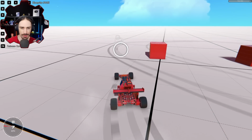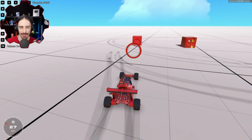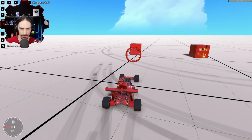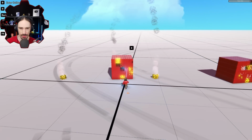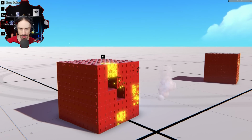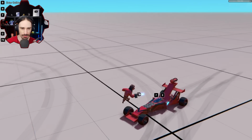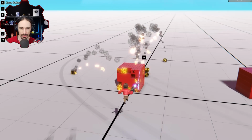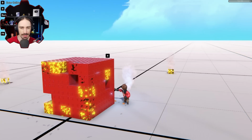Let's do the test I've been really curious about, the velocity test. Does the velocity of the rocket change how much damage it does? So one more time here. There should be 4 blocks missing. 1, 2. Why do we have inconsistency now? I had 4 blocks like 4 times in a row before. Let's try again. 1, 2, 3, 4. That time there was 4.